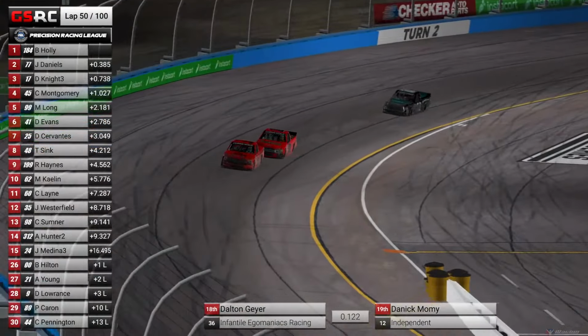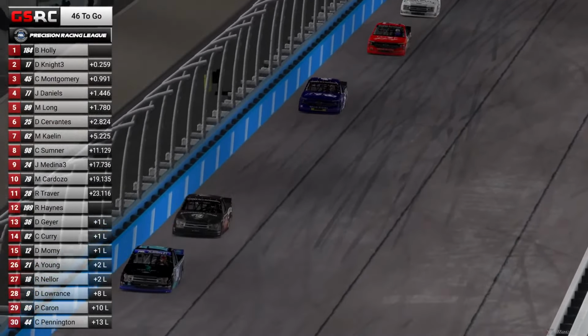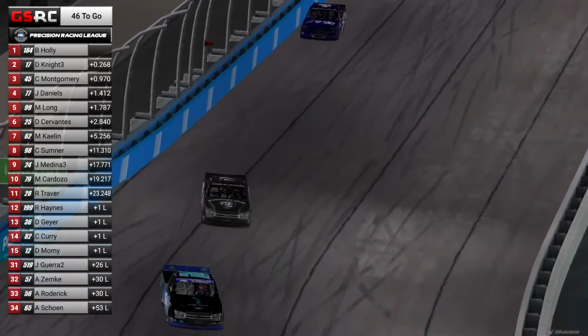I've noticed that Daniel Knight has been running high on the entry to turns 2 and 3, and he's managing to get some great runs down the straights to draw up to the back of Bradley Holly here. Holly, of course, still running about a car's width up from the bottom. Oh, big oversteer moment for Daniel Knight there. That's a little bit of his momentum lost, but he'll still be in with a shot here of taking the race lead. Some intriguing battles going on here in the top 10.